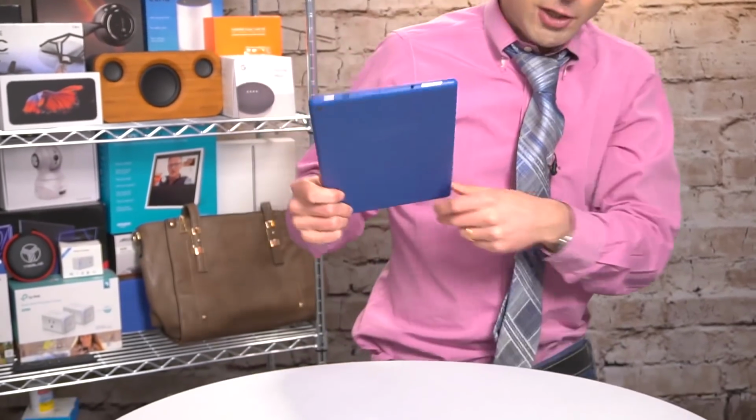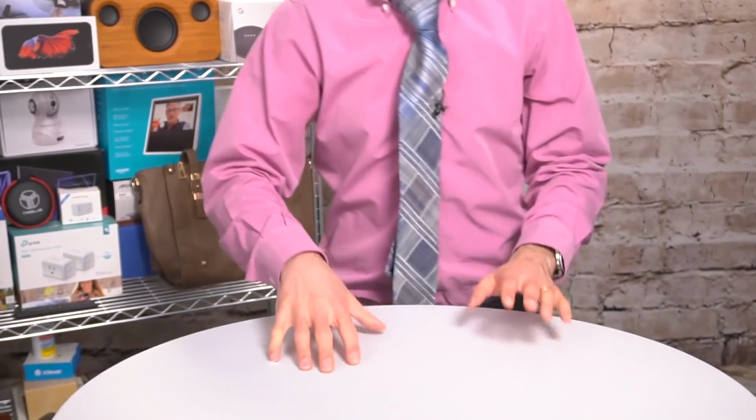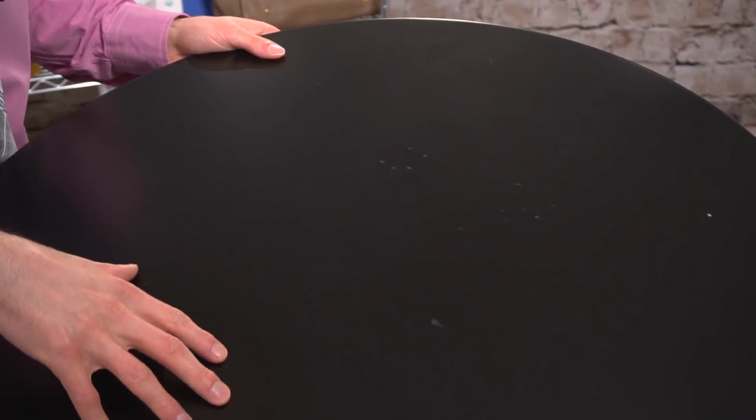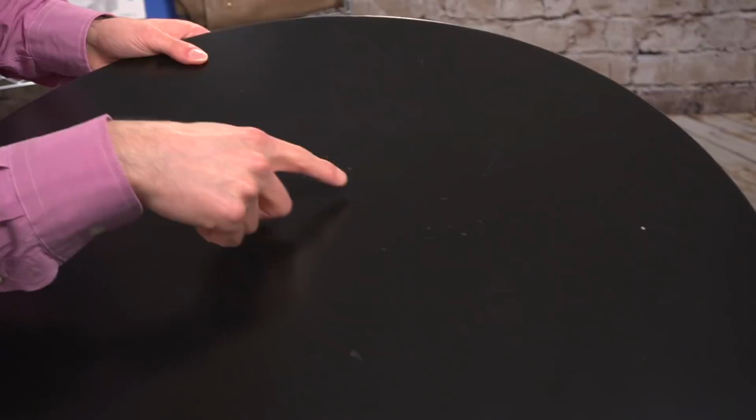You know what? Let's look at the table. Let me show you what the table looks like right now. I probably should have mentioned this is a new table, and we do replace these often because I break it all the time, but look at the dents. This wood dent here.